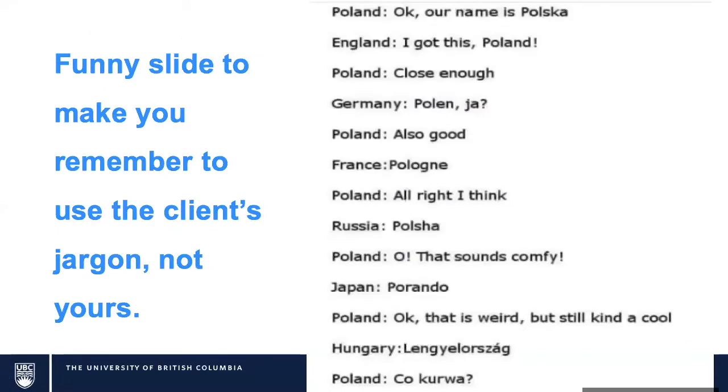And here's a funny slide I found this morning to make you remember, okay? So Poland says, okay, our name is Polska. And England says, I got this, Poland. And Poland's like, oh, close enough. I'll let you read the rest by yourself silently here for a sec.